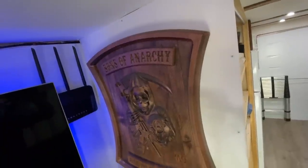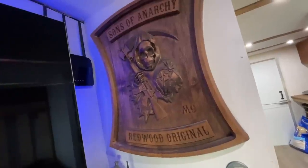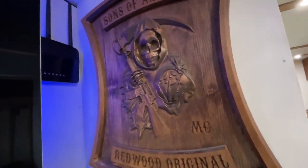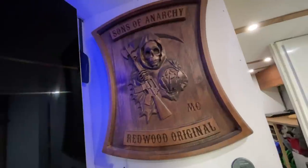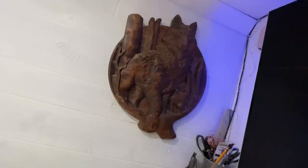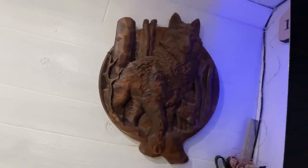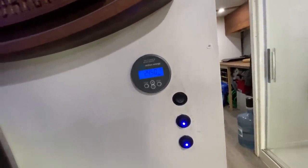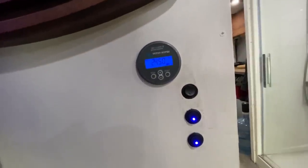This is a solid piece of oak that I had glued up and carved. I also designed this in 3D off of the Sons of Anarchy TV show and carved it using my CNC router, which I used to have. I also modeled this wolf and his cub in 3D and carved this out of solid maple. Here I have some light switches and my Victron battery monitor. As you can tell, it always seems to be fully charged having this much solar.